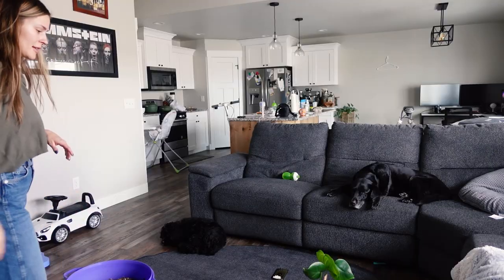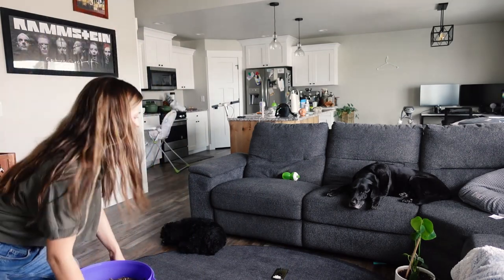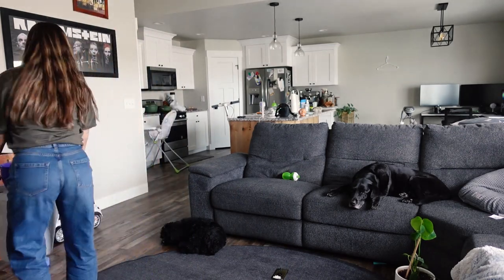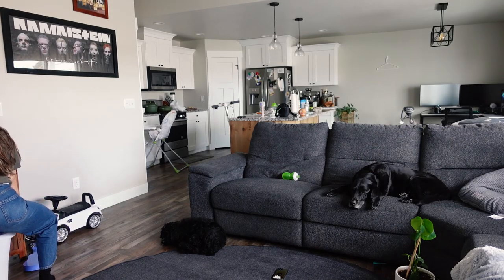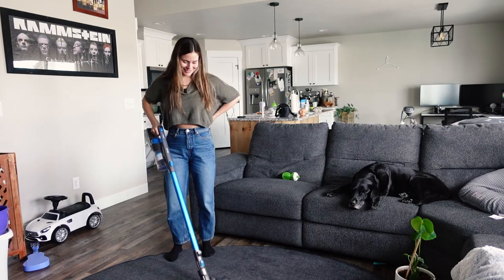I'm feeling better. I don't feel as dumb-dumb. I feel a little dumb-dumb, but not as dumb-dumb. I guess I better clean up my mess, which I do not want to. And this is a Ruggable rug. I kind of hate it all. I'm not gonna get into that right now. But today we're just gonna vacuum because I'm being lazy.